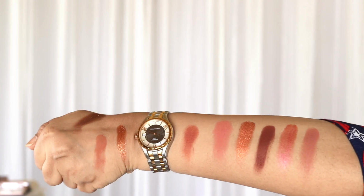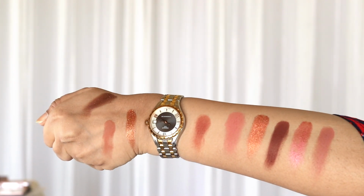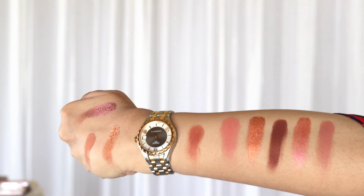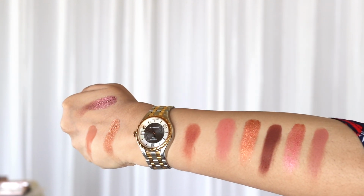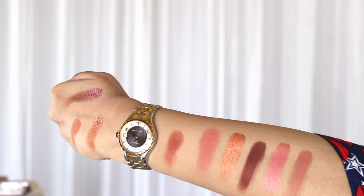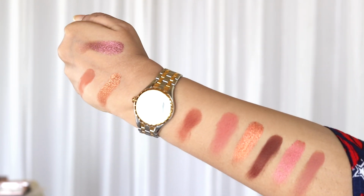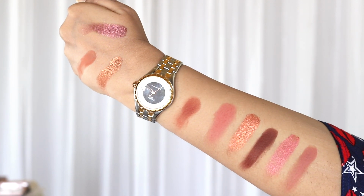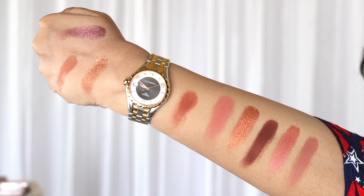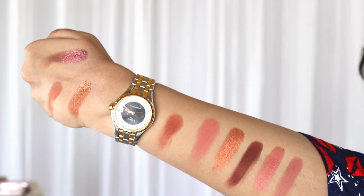Next, let's do Nude Medium versus Nude Light. Okay, that one is Nude Medium. And as you can see, these shades aren't exactly brown based. You can see a lot of red and orange to them, a lot of copperiness, particularly here. Rose goldness to them, pinkiness to them. They're not your typical brown based nudes, which is something that I actually like.